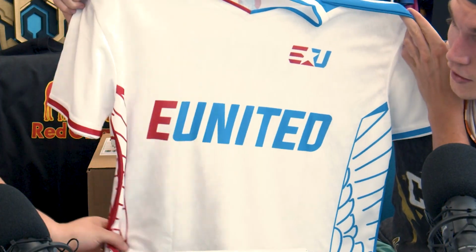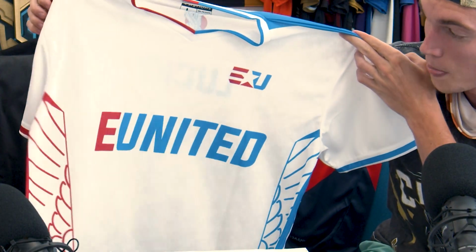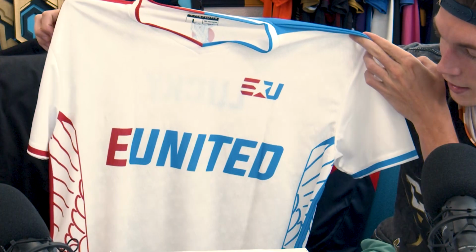It's another single jersey. I'd like to point out we are still very thankful. Oh, we're continuing the America theme from EUnited. Oh, the new EU one? Nice. What's that say? It says Lucky. It's a weird way to spell Hunter. And EUnited, this is actually the second jersey they've sent us. It's been a long time since our last one from EUnited, actually.